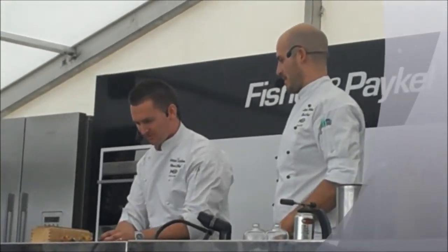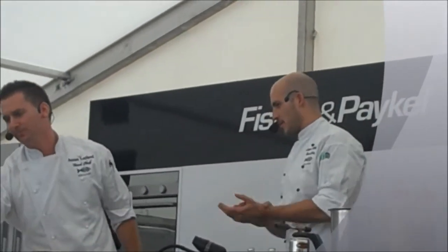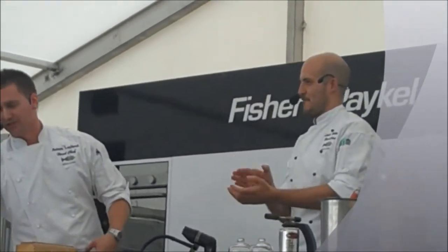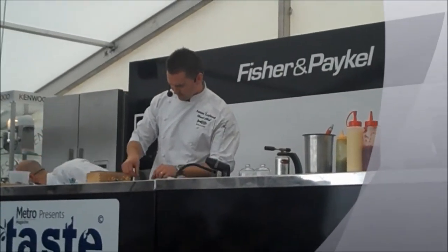And can you guys see that? Ta-da! Beautiful. Bravo, Tony. Freshly shaved katsuobushi. I'm just going to pop that on top.